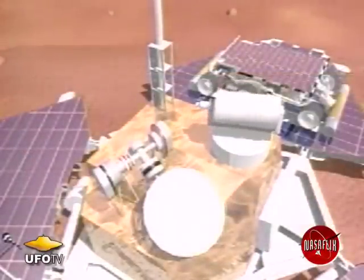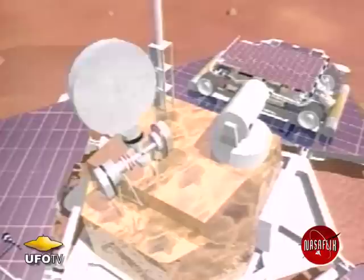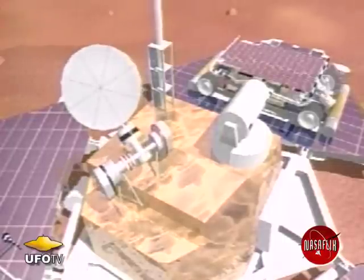The Pathfinder lander, later renamed the Carl Sagan Memorial Station, sent back tremendous amounts of information on the thin Martian climate and wind. Temperatures vary from highs of about 0 degrees centigrade to lows of about minus 70 degrees centigrade, with a light breeze of normally 6 to 8 kilometers an hour.